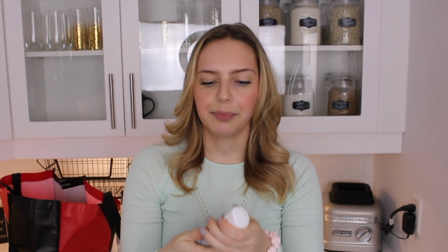But I found this actually works even last minute. So let's say you wake up, your hair's oily, you don't have a full night to sleep to be able to use this. If you just use it in the moment, it still does a really good job. So I've really been liking this, whether I use it overnight or just in the moment for touch-ups. This is a really, really good dry shampoo, and I really like the pump on this.